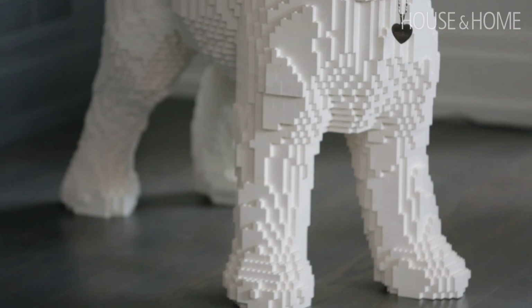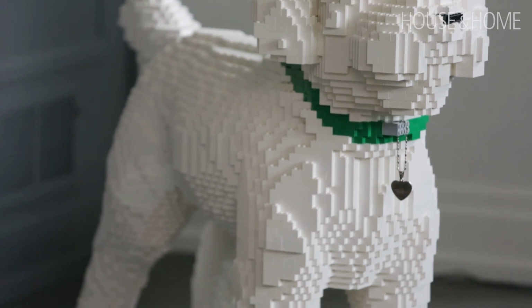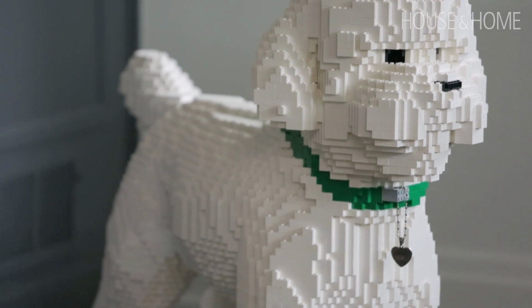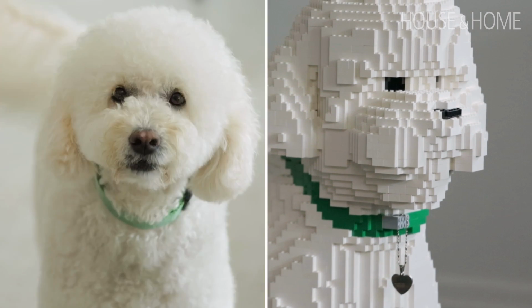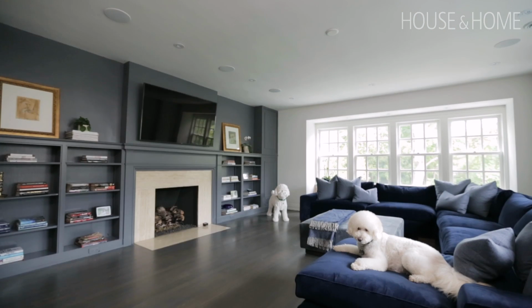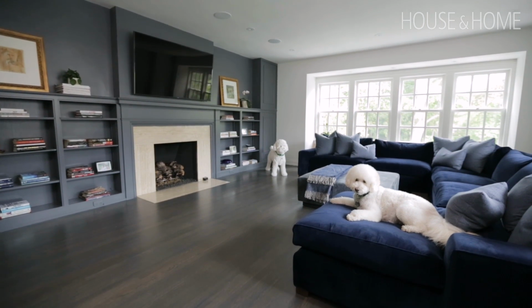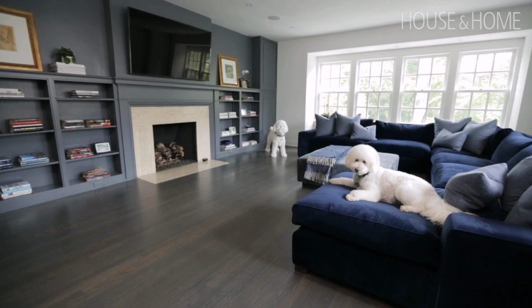The dog is amazing. He's this little replica of their actual dog, made fully out of Lego. He weighs about 40 pounds, and he's just the cutest little thing. He just sits there, and you actually sometimes think that he is a real dog. He was a gift for Mother's Day for my client, and just the perfect addition to that room. It just makes it a bit more fun and light.